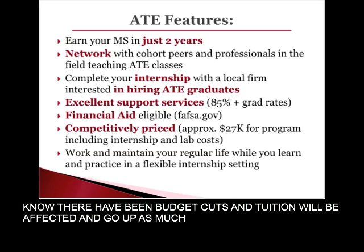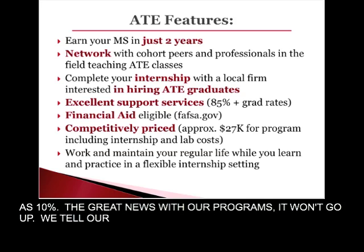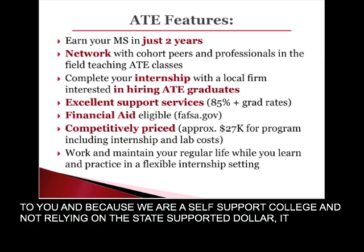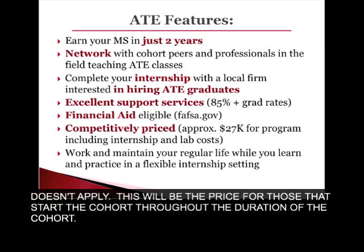Well, the great news is with our programs, it won't go up. And we just tell our students, ignore these, pop them into your trash or junk mail if they don't apply to you. We've guaranteed this price to you, and because we're a self-support college and not relying upon the state-funded dollar, it doesn't apply. So this will be the price for those who start that cohort throughout the duration of the cohort. And if the price goes up for a future cohort, it only applies to them, not to you once you've started.